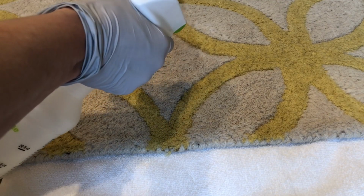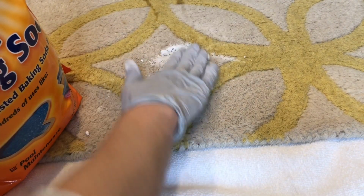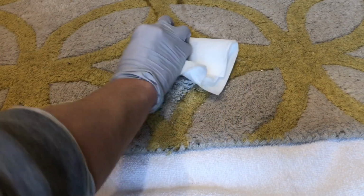Then I will thoroughly soak it with just pure white distilled vinegar to really penetrate and get in there and neutralize the odor of the urine and take out that smell. If the smell is proving very difficult to remove, I'll also throw in some baking soda. That will really help to neutralize the pH and get rid of that odor. And I also like to use Resolve for pets. That works really good on cleaning carpets and upholstery.